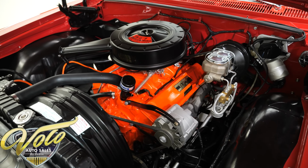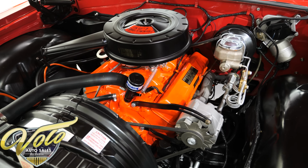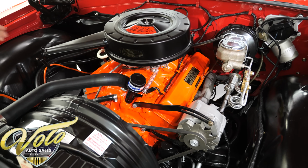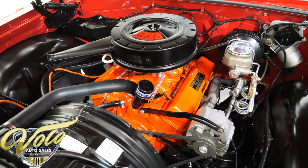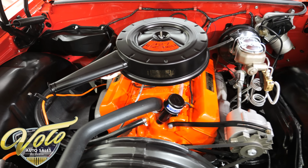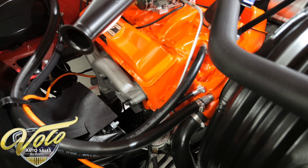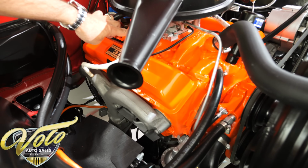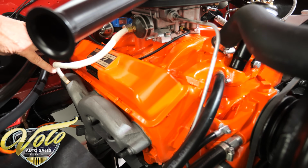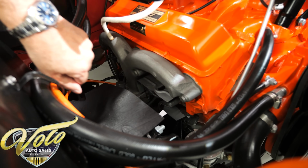Beautiful engine compartment. You can tell this car was restored. It was taken apart, redone. This is the original engine. The numbers stamped on the front of the engine match the Canadian paperwork. It's a 327 with all stock double hump heads, stock valve covers, air cleaner, 4-barrel carb with the choke tube still in place. The shields over the spark plug still in place. Fuel pump looks new.